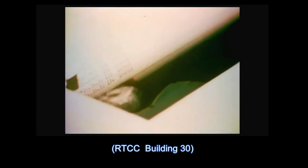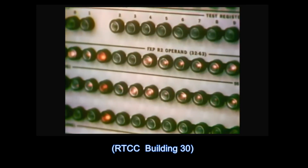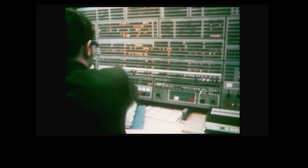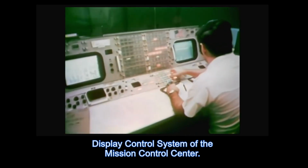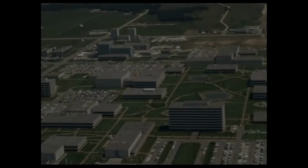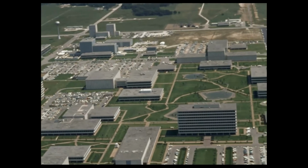This switchover has been designed so that a man makes the decision to switch. However, the computer monitors itself to detect internal central processing unit failures or peripheral equipment malfunctions and notifies the operator. While the output of the RTCC is used in several areas, it is primarily sent to the display control system. This area of the Mission Control Center consists of a number of facets. The RTCC was the largest computer center of its kind at the time.